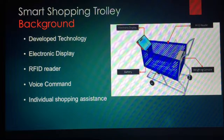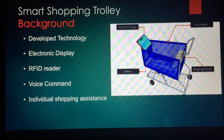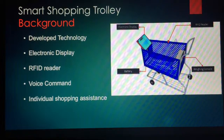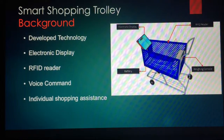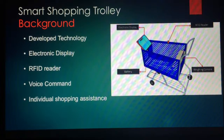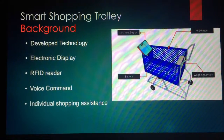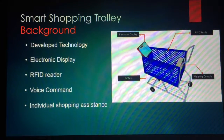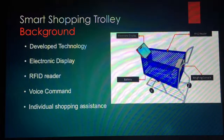The RFID sensor placed in this cart will detect the RFID tags and help you to find out the position of the products. This modern technology is very easy to use, therefore you don't have to wait for any staff for any kind of help. If you have problems reading the things displayed on the screen, you can just follow the voice command, which is also a quality of this trolley. This voice navigation will direct you towards the products.